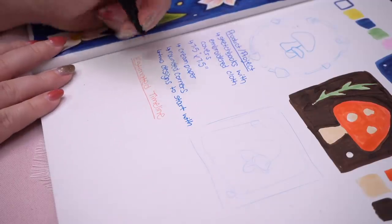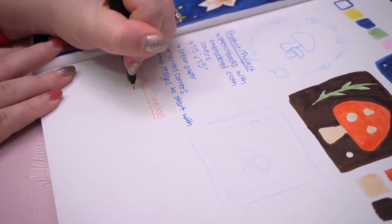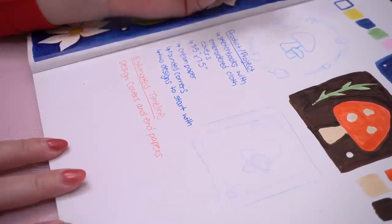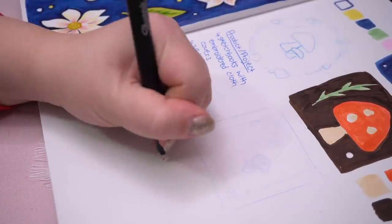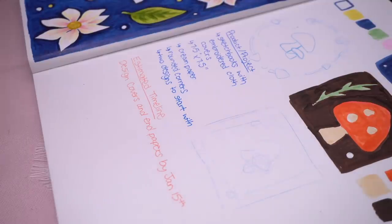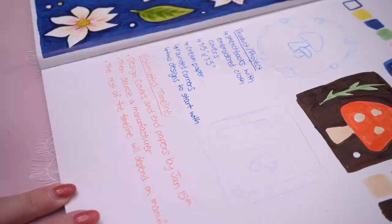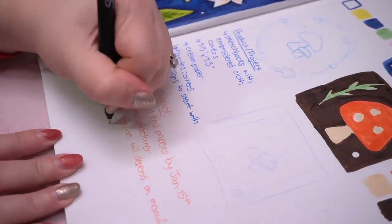For the timeline, I'm going to say design covers and end papers. I'll give myself 1 week. Let's say by January 15th. There's really no reason why it should take longer than that. Then source a manufacturer. The rest of the timeline will depend on manufacturing. Aiming for the second store update of the year.